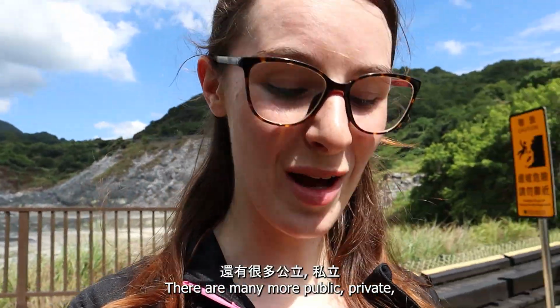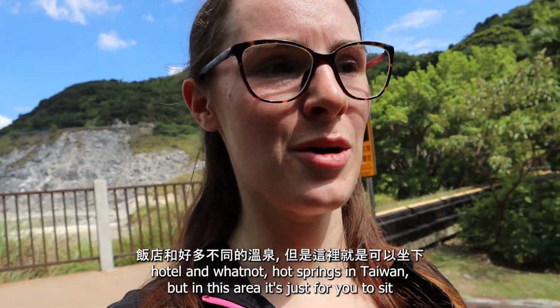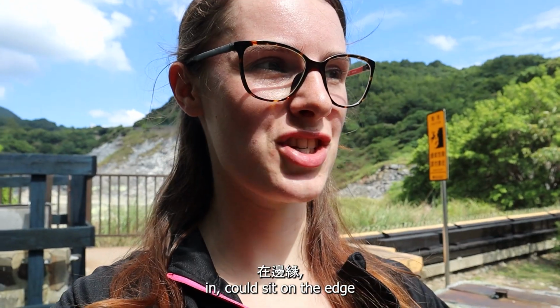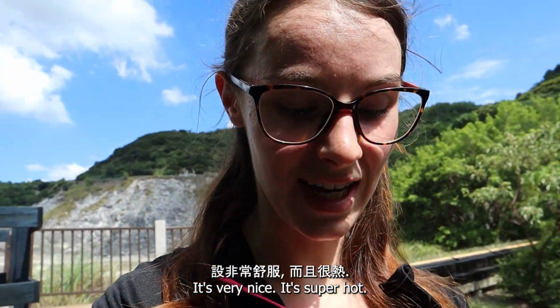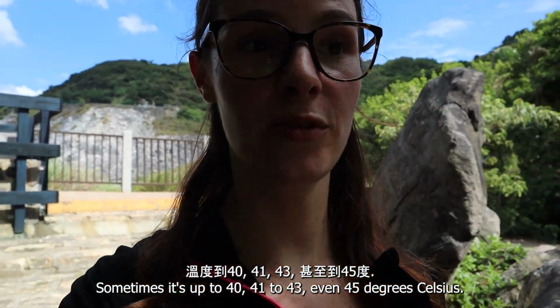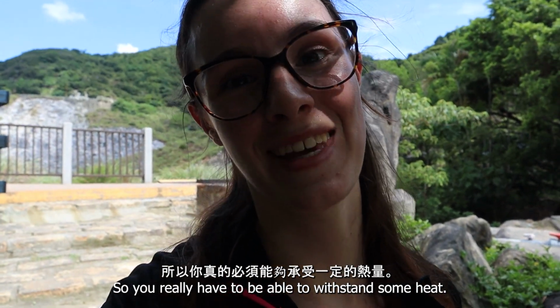There are many more public, private, hotel and whatnot hot springs in Taiwan, but in this area, it's just for you to sit in. You can sit on the edge and have your feet and your legs in the water. It's very nice. It's super hot. Sometimes it's up to 40, 42, 43, even 45 degrees Celsius. So you really have to be able to withstand some heat.